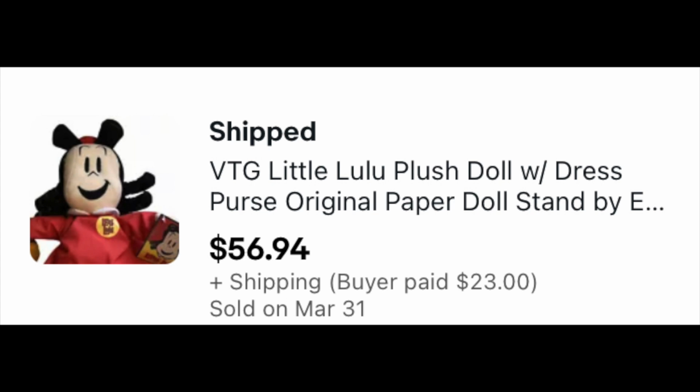And then we sold little Lulu. I priced her really high. She's been hanging out with me back here for a while, but somebody eventually found her and picked her up for $56.94. Plus, they paid international shipping. This one going through the eBay standard international delivery to Hong Kong. So Lulu on her way to Hong Kong.